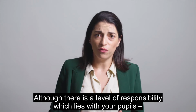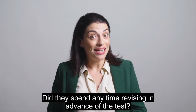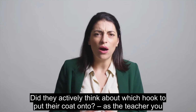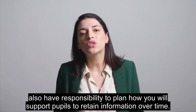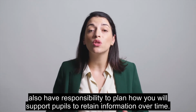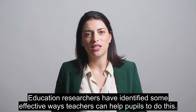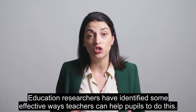Although there is a level of responsibility which lies with your pupils, did they spend any time revising in advance of the test? Did they actively think about which hook to put their coat onto? As the teacher, you also have responsibility to plan how you will support pupils to retain information over time. Education researchers have identified some effective ways teachers can help pupils to do this.